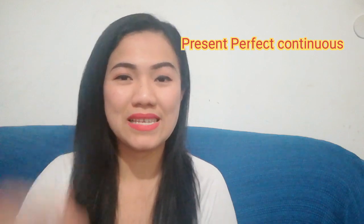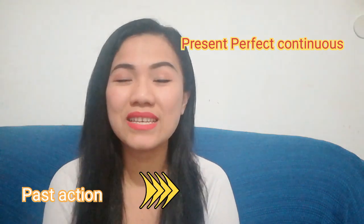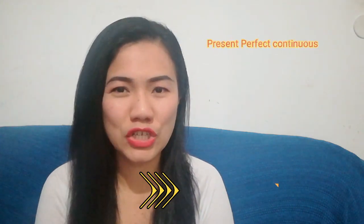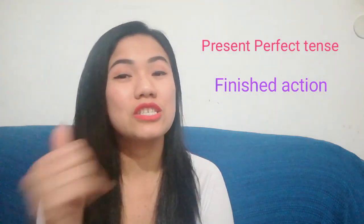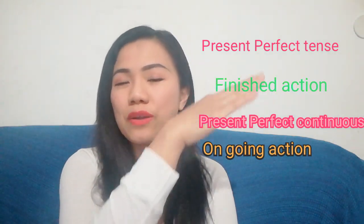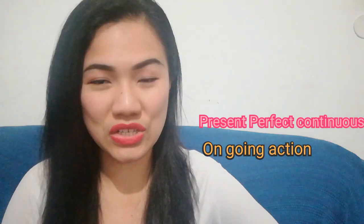Now let's move on with the present perfect continuous. Present perfect continuous is an action you have started in the past, and that action has a connection to now, because that action is still in progress. It's still ongoing. It's not yet finished. Not like with the present perfect tense, where the action is already finished, while the present perfect continuous is an ongoing action. We do not know when it will finish. Which means if we are focusing on the result in present perfect tense, we are focusing on the duration of time in present perfect continuous. When you talk about duration of time, it's how long, right? It answers the question, how long.